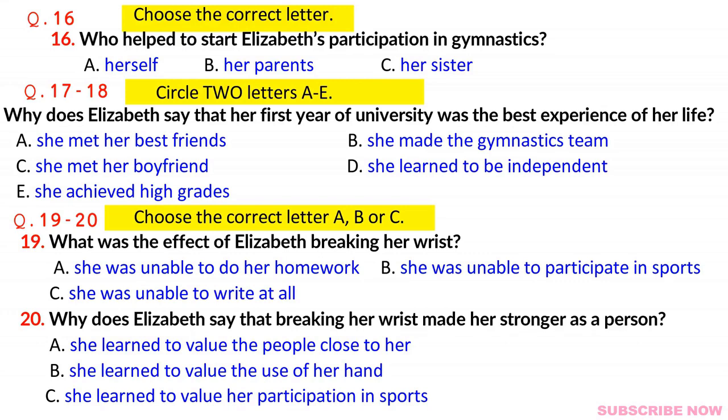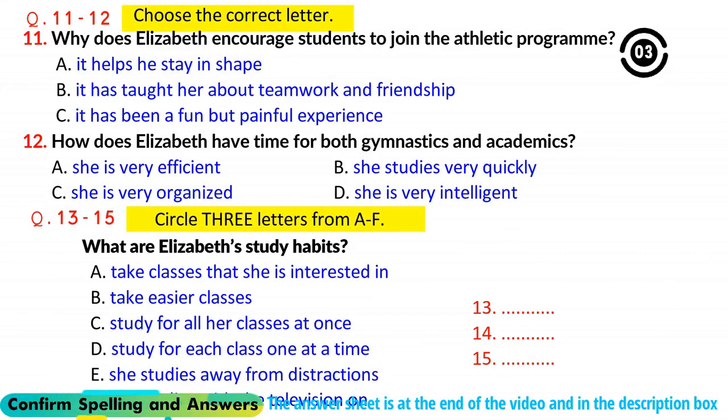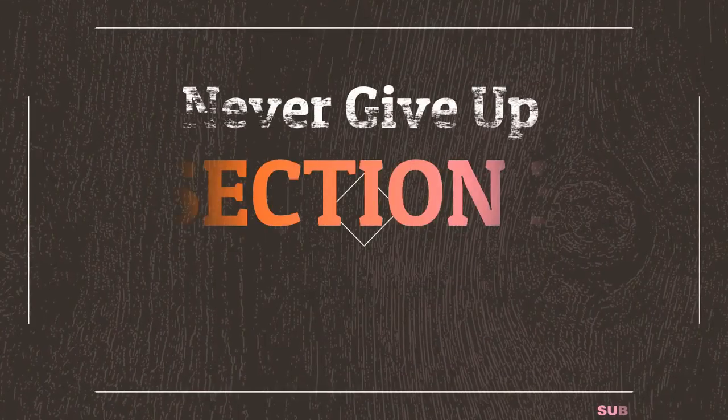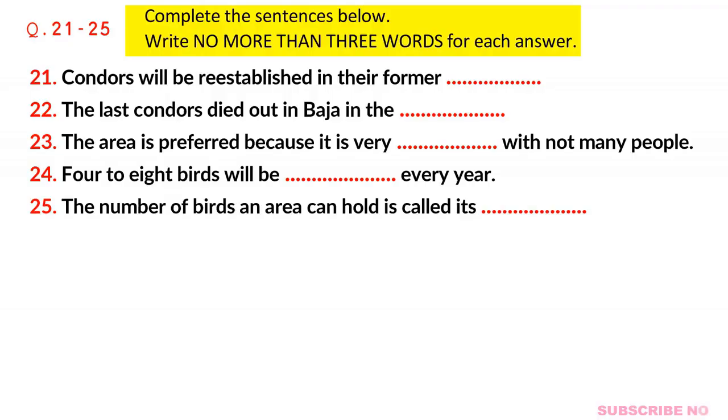This is the end of Section 2. You now have 30 seconds to check your answers. Now turn to Section 3. Section 3. In this section, you are going to hear a conversation on animal protection. First, you have some time to look at questions 21 to 25.